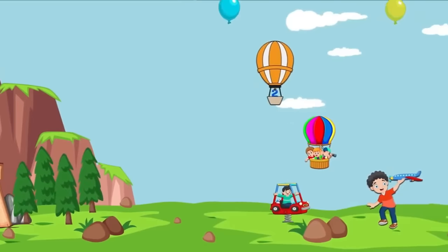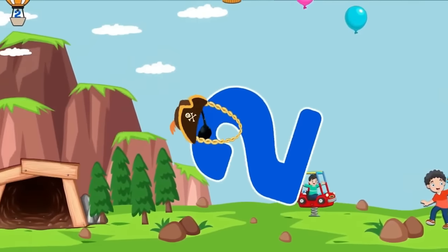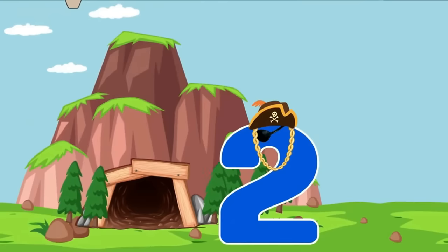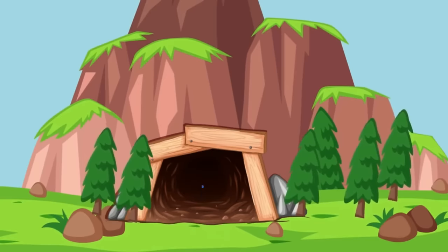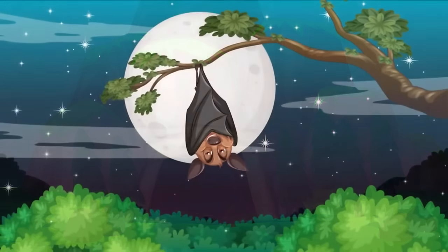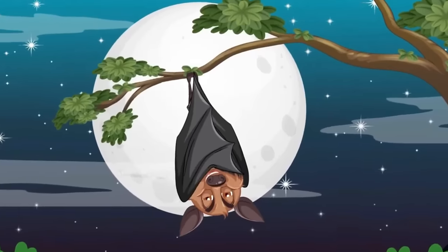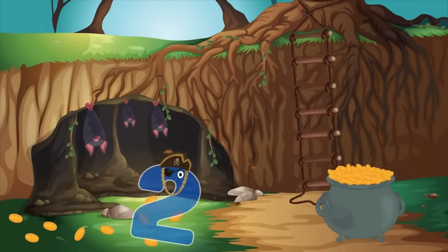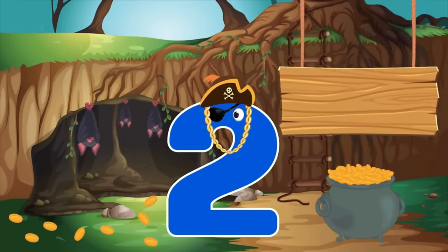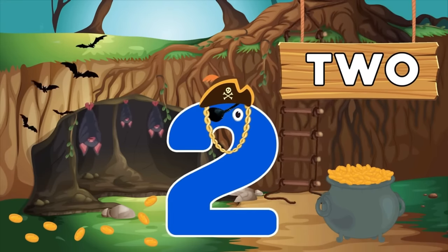Wow! Balloons! Two. Oh no! It's gone! T-W-O. Two.